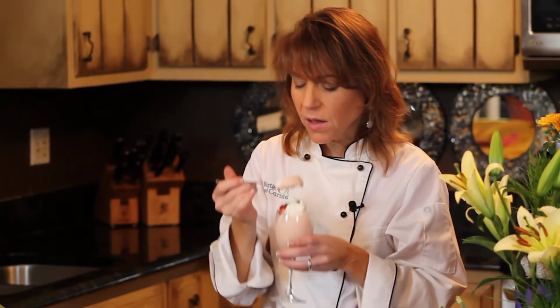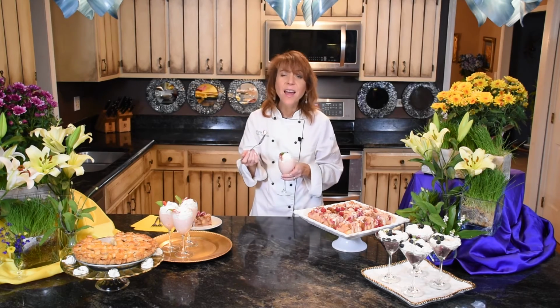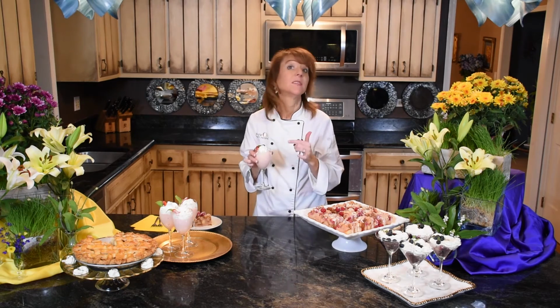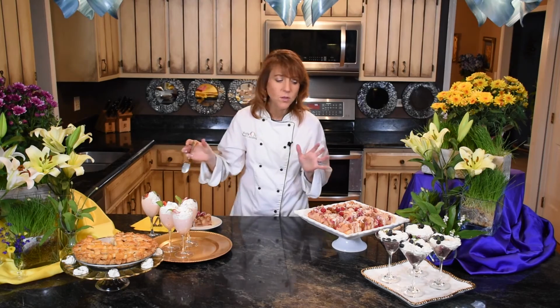Oh, that is creamy delight. Strawberries and basil. It is a beautiful combination. Cannot be beat. Honestly, I could just sit here and eat that. You want to try this at home. I am not kidding you. A beautiful mousse. I love mousse and I love crisp.